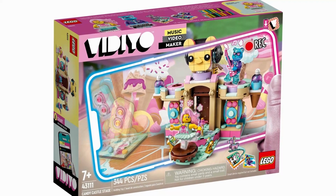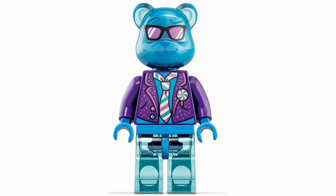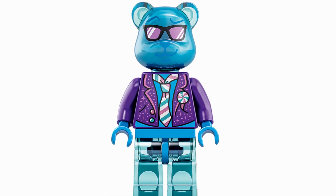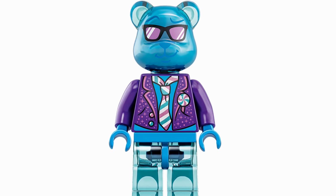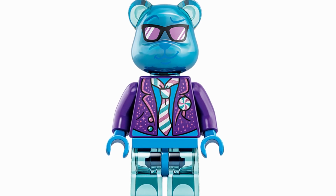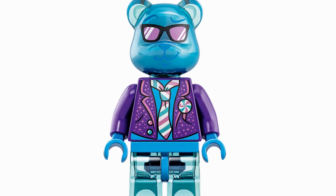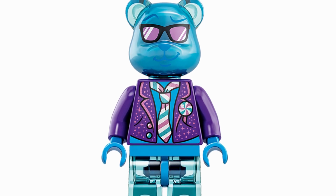Then the next figure that we have here is from set number 43111, the Candy Castle stage, and this one here is the Gummy Bear, and this is just such a unique figure. I never thought that we would ever wind up getting a Gummy Bear minifigure, and I just love how they executed the design here. I think it's so great how you have the translucent elements on the head, you've got them going on the legs as well. It would have been cool to maybe get it in the hands also, but I can understand why they wouldn't wind up doing that. It might be a little bit more difficult with that type of plastic, but I do love how it came out on the legs and the head.